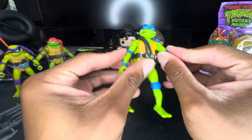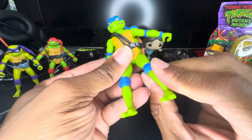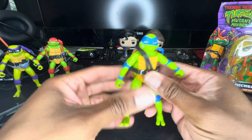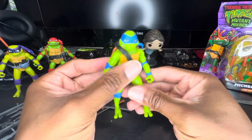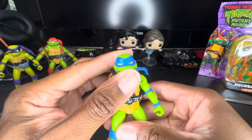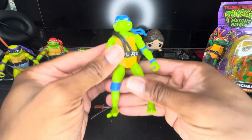You know, he's doing CrossFit while he's powerlifting. But here we go. Oof. Yep, same articulation, just as stiff as the other ones. Yep. And I just love how smug he is. I wonder if that's how he's going to be in the movie. Just kind of smug, kind of know-it-all, kind of like, whatever you got, let's go.